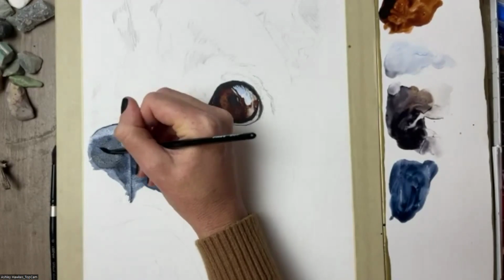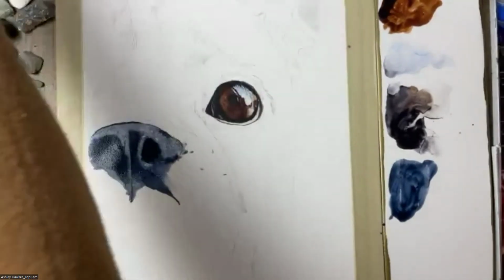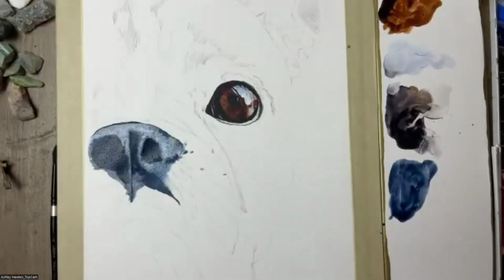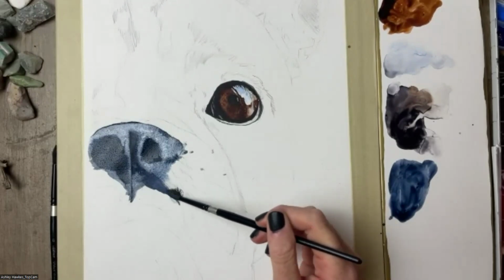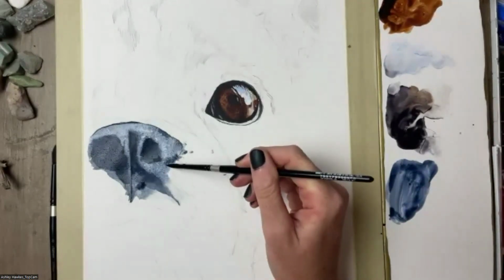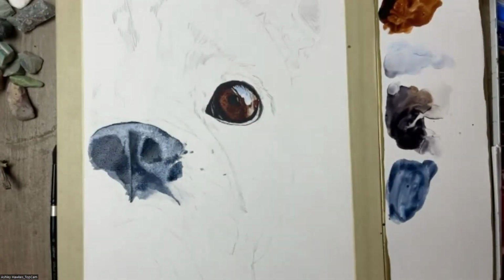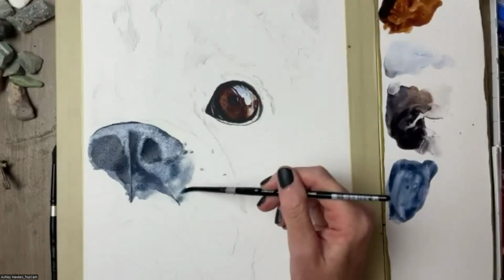Over here this nostril is in shadow, so I'm just trying to look at shapes. What I'm looking at on the reference is that it's just dark, so I'm not going to worry about it too much. Right now I know it looks a little bit funny, but we're going to soften these lines. This whole section of muzzle is bluish looking, so I'm going to just take my color.